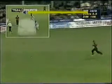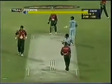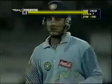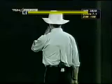As well, which might not go all the way to the fence. Another couple to end the over. So far, it's been a good solid start by the Indians. 34 for no loss. Oh, he's hit that one. Beautifully played. A couple of bounces and into the fence for 4.